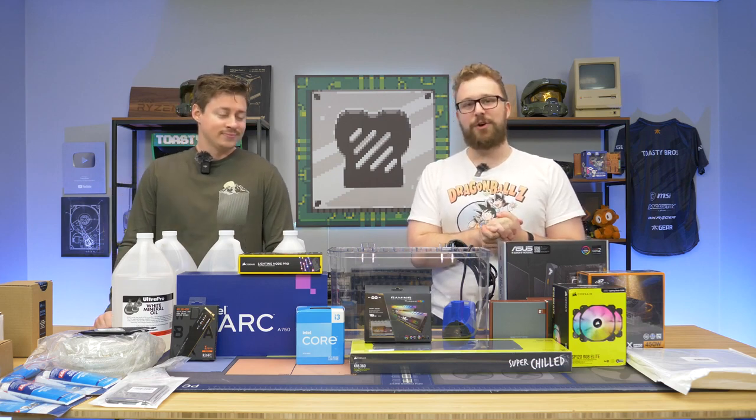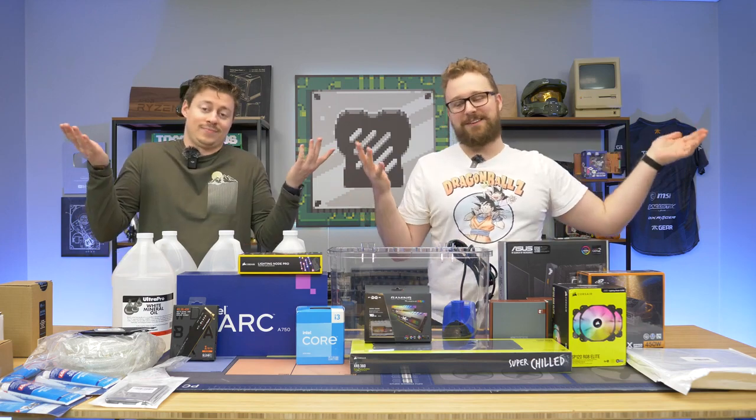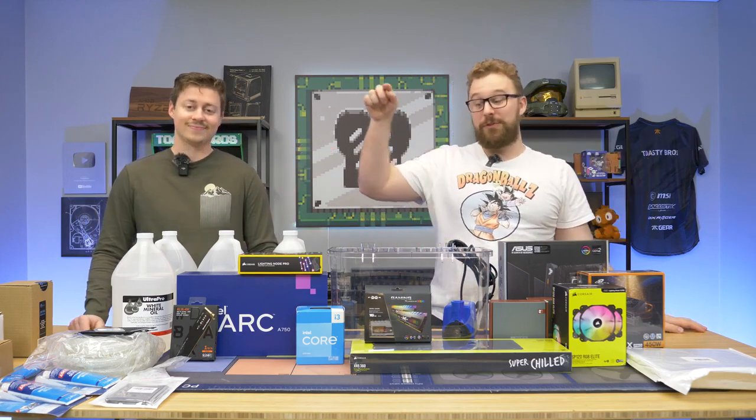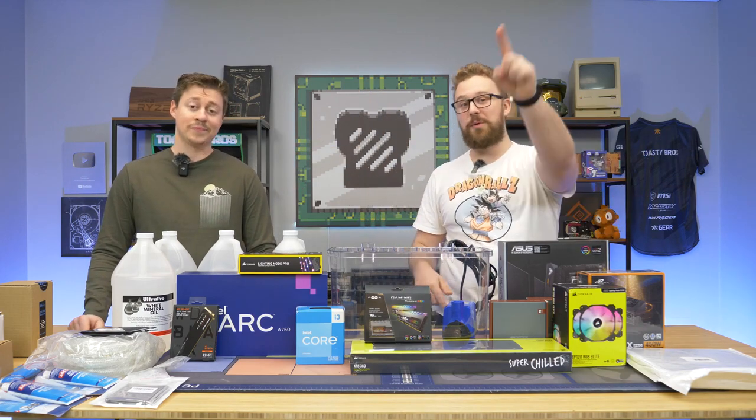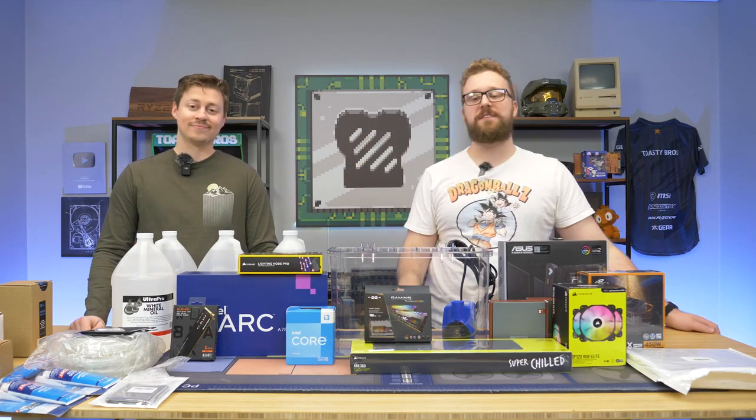And as always here on the Toaster Bros, we like to make mineral gaming PCs because I don't know, that's our thing. We like to do them. And we're gonna do a PC build using the Arc A750 that Intel was nice enough to send over. And we even got 13th gen Intel right here with this i3.